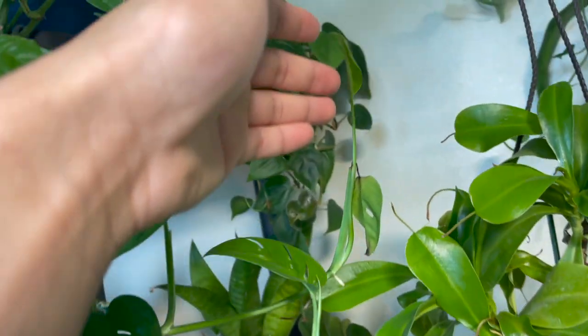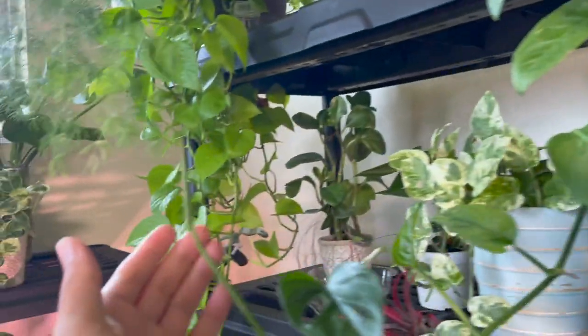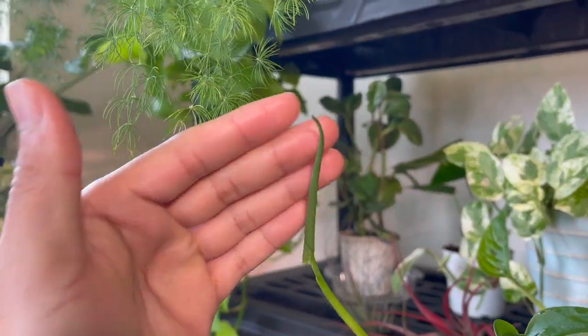Wow, this is just doing so good. This just snapped by accident, but even then, it's beautiful. And God, I'm just living. Happy for all these plants.